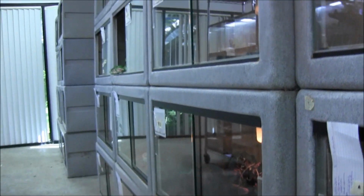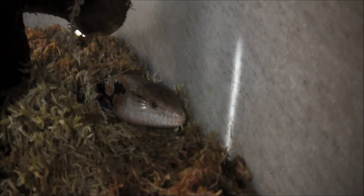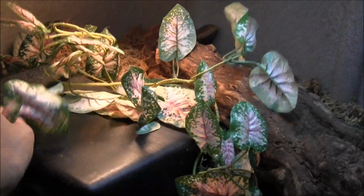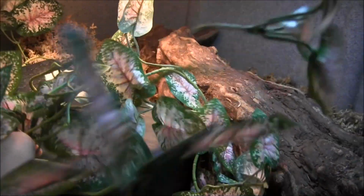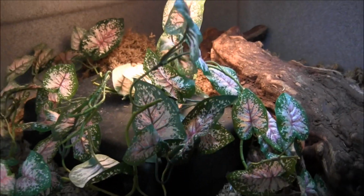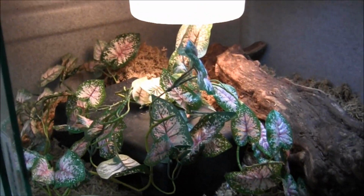This is a wall of blue-tongue skink cages. You can see a few empty ones where I have others paired up. Back here is another one of our Marooks. And you'll notice in a lot of these cages, we've got lots of sphagnum moss. And as well, I've got the fake vines here, and that is actually to create some foliage and some visual barriers if they want to go bask right under those lights.